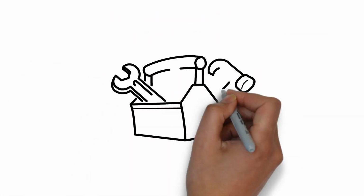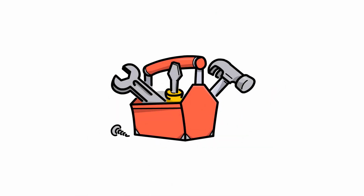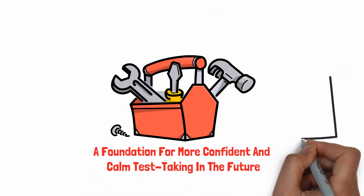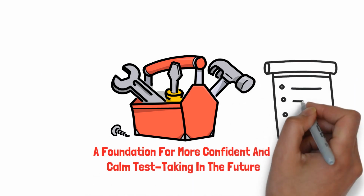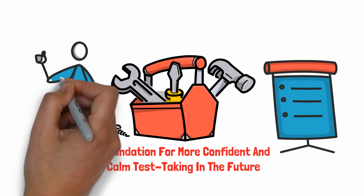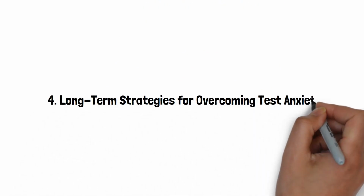Employing these strategies not only helps manage the immediate symptoms of test anxiety, but also builds a foundation for more confident and calm test-taking in the future. By incorporating breathing techniques, mindfulness, and thorough preparation, students can approach exams with a clearer mind and a more focused approach. 4. Long-term strategies for overcoming test anxiety.